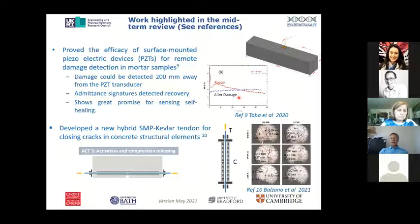Okay, when we were in RM4L, we looked at SMP tendons and saw what shape memory polymer tendons themselves could do at closing cracks. But that was limited in terms of the amount of stress potential, shrinkage potential stress they had.